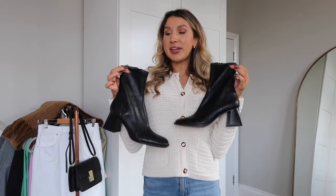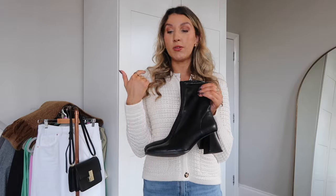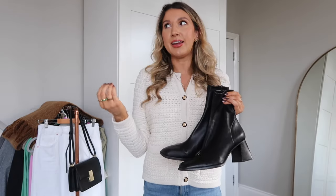Also wanted to include a heeled boot because I think that every wardrobe needs a pair of these because they do elevate an outfit, they dress an outfit up. I think they're a great option for work. Sometimes when I feel like my outfit is lacking a little something, I add these boots and I just feel like it instantly elevates it. Say I've got a plain white tee on, jeans and a blazer, add these and it just instantly looks a little bit more dressy.